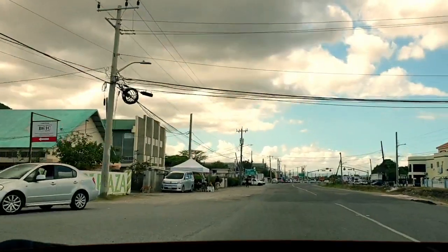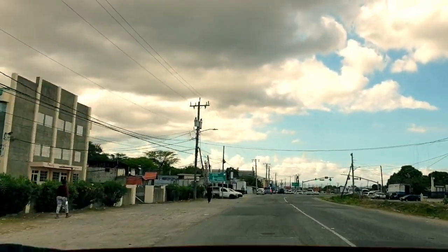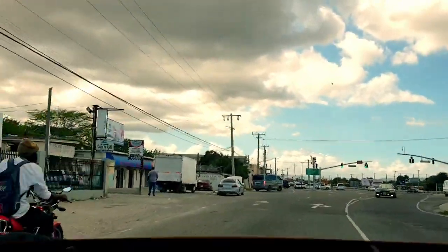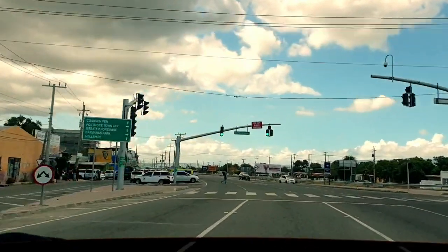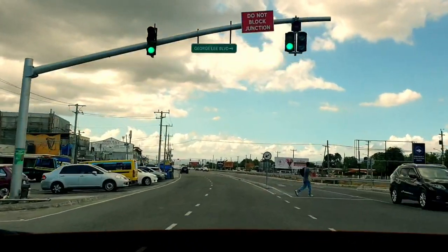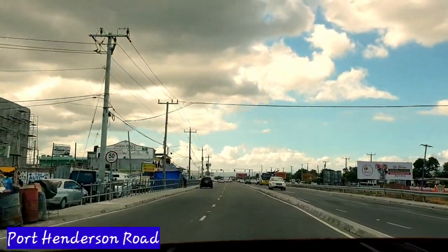Peeps, we have left Portmore now and we are driving on the back road. For y'all who come from Portmore, I'll show you a little of Portmore. Portmore picks up around about there, so you know, it's gone. And now there's a median.